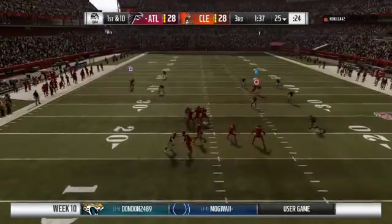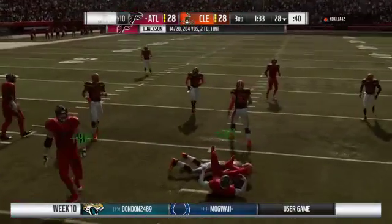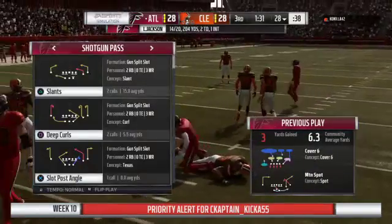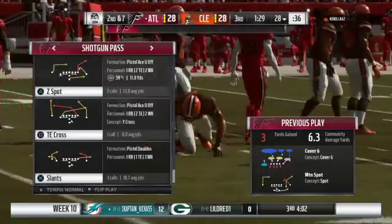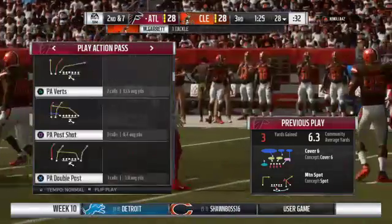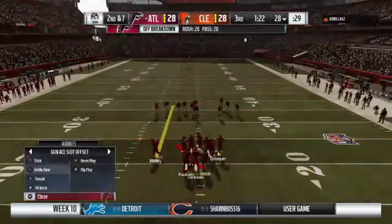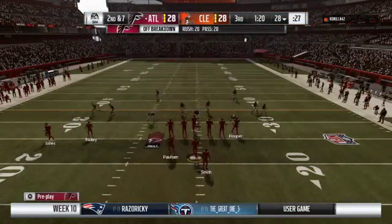Jackson on first down. The catch made over the middle by Ginn. And this one will go to the 28-yard line. The completion good for 3, and it's second down. Here's 2nd and 7 now from the 28.